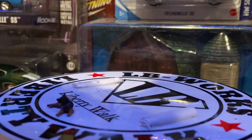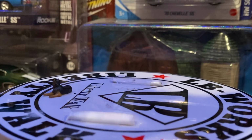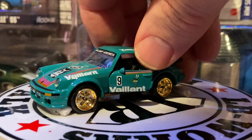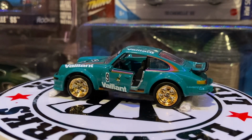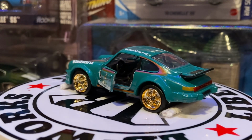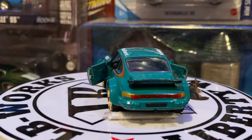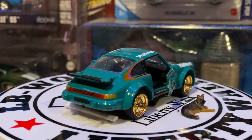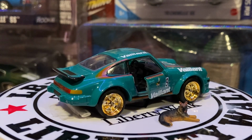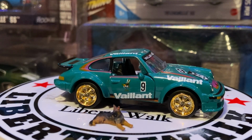I'll let this one spin. The only thing, no, I didn't even do anything to this one. If anything, the only thing I would do to it is put some reflective material on the mirrors, which is basically a chrome pen. Outside of that, there's really not much more I would do to it. Again, this is a Majorette 933 Valiant.